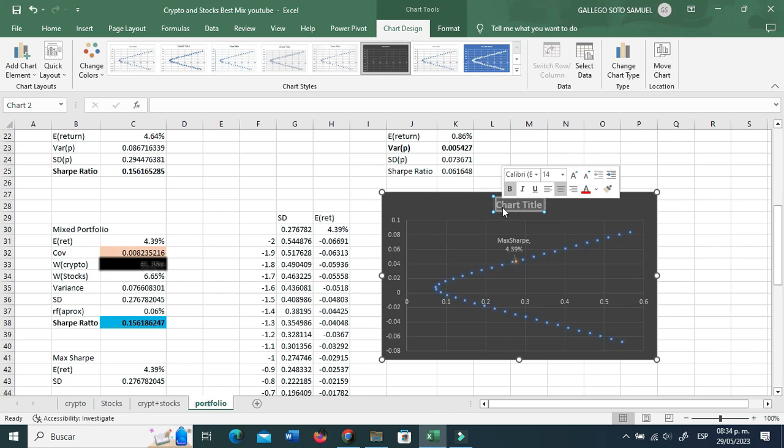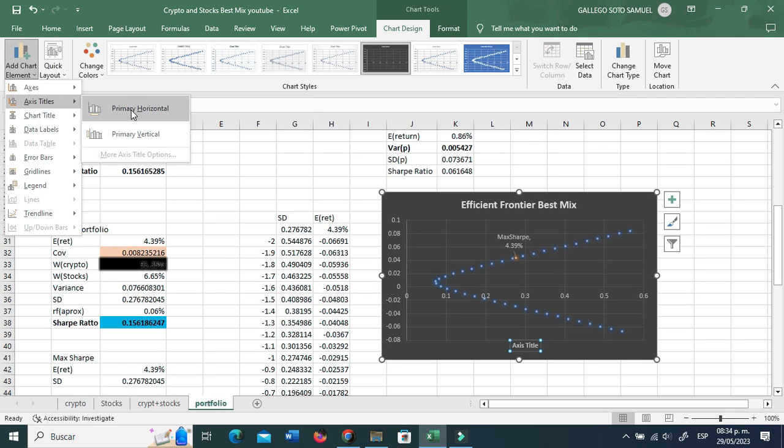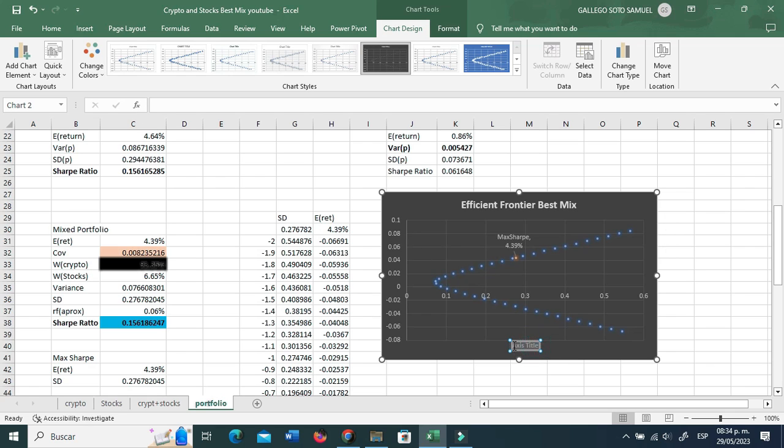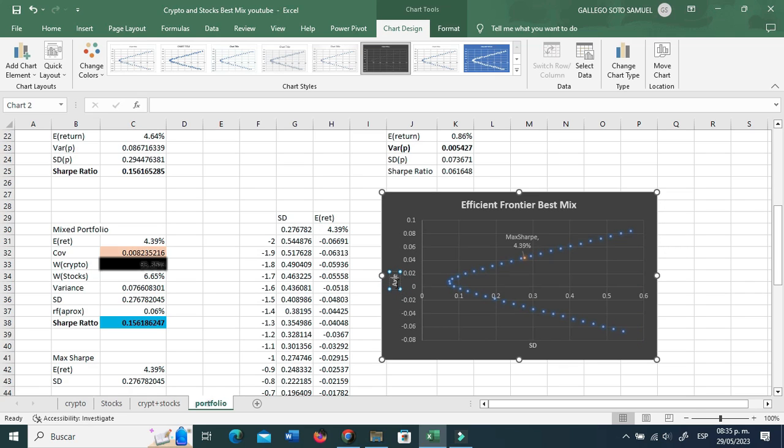I mean, this is the name of this. It should be Efficient Frontier. Best Mix. Max. Titles, horizontal. Well, we can just put standard deviation. Now let's add vertical. And this is going to be expected return. Well, this is basically it.